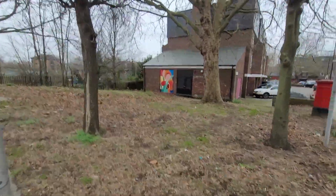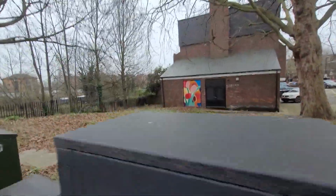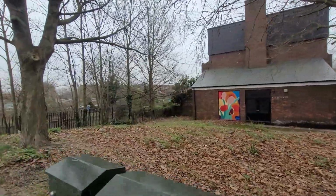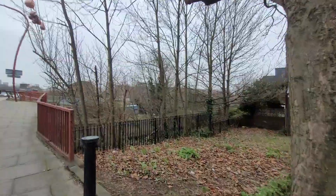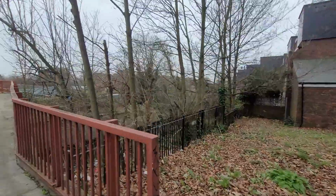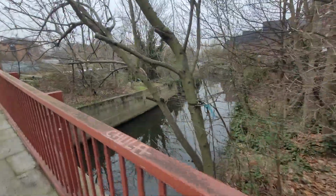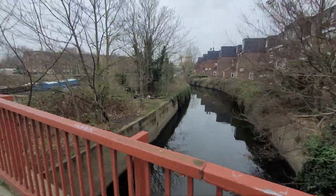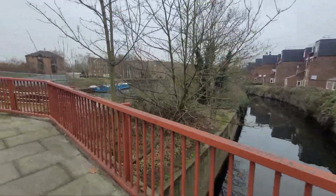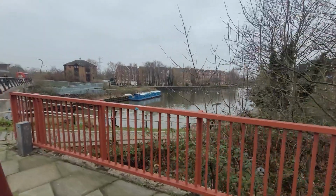and I'm just going to keep filming, so to speak, so that we take us up onto where the Lee Navigation is. Up here. So that's part of it, I assume. We keep going. There we go. So this is the Lee Navigation.